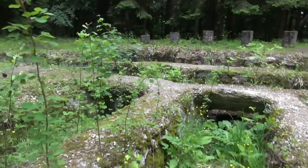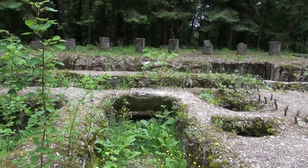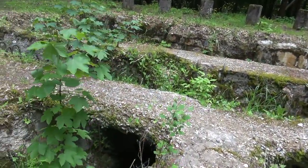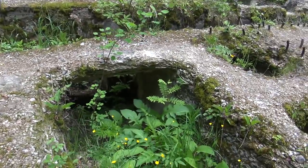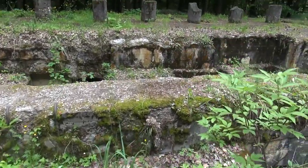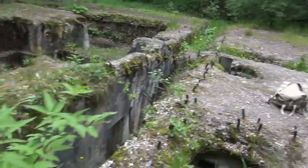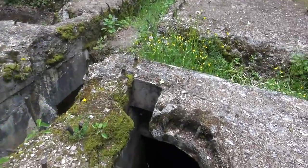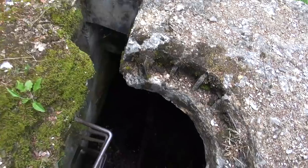All right, so why would you be able to walk up here above that little room below? That makes no sense. Why is there a walkway above it? Welcome to Portuguesa, the world where nothing makes sense. That's full of water, and here's another one that is full of water.